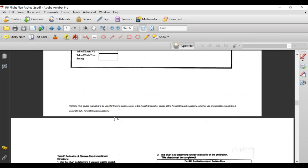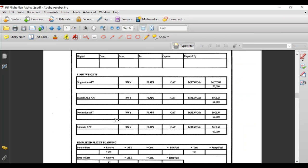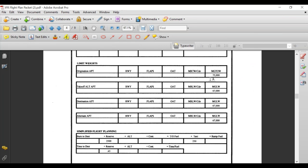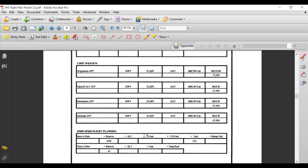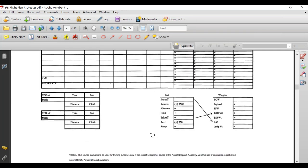Okay. At this point you could also fill out all of this stuff right now if you wanted, because now we do know all of our runways. We know our simplified. The only thing we don't know is most of this bottom stuff, which we'll figure out at the very end. But you can either fill this out now, or fill it out at the end. It doesn't matter.